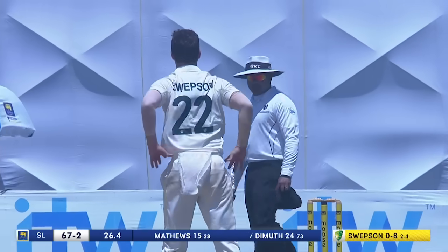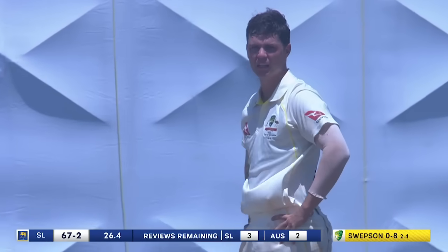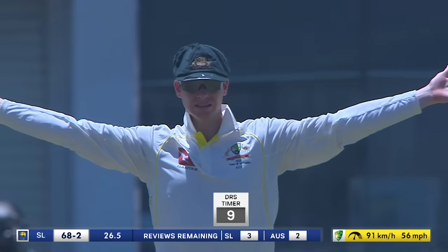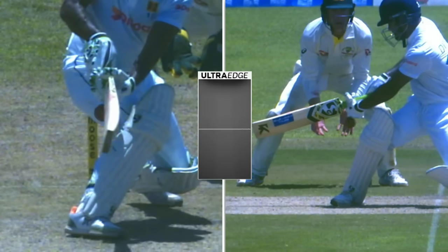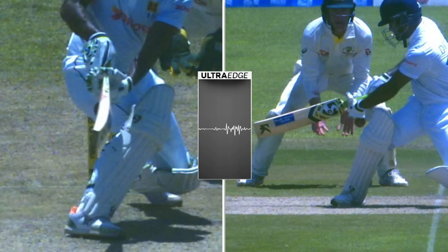Big shout, big shout. There might be a little bit of a discussion here because those behind the wicket are confident. The bowler seemed very confident. He's gone, hit it. And Marnus Labuschagne's called glove straight away. This is what happened. Bit of glove onto pad. It would look like it was right in front. Marnus, short leg, said there was glove and not to go upstairs.